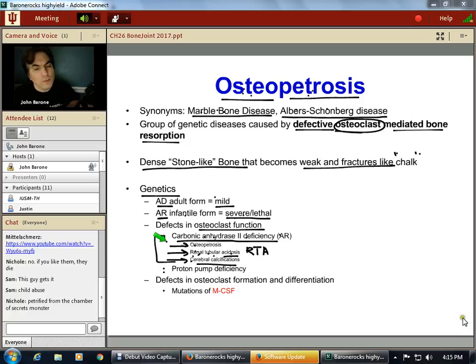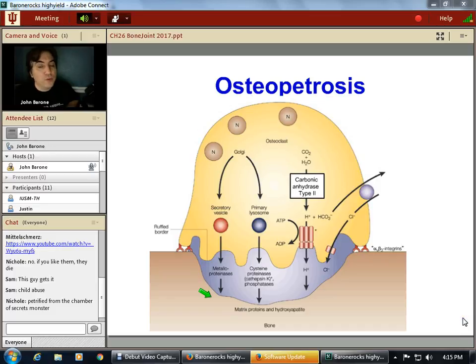And then one more, we can have defects in maturation of osteoclasts where maybe you don't have monocyte colony stimulating factor. Well, if you don't have this, your monocytes don't work. All right, so those are the different forms. Notice everything is a problem with making osteoclasts or osteoclast function. Now, just to remind ourselves, here's what you're supposed to have. Here's a multinucleated osteoclast.